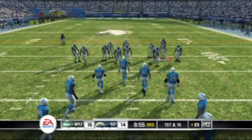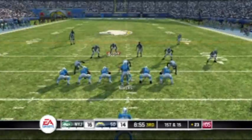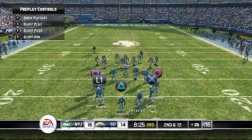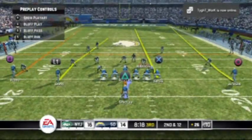So the penalty will put them back in a first and 15 situation. They hand it off. Let's ride, dog. What's the screen now? No. Check. Patriot. Patriot. Detroit.